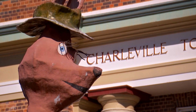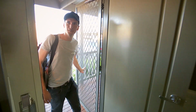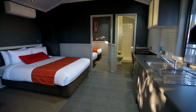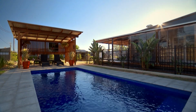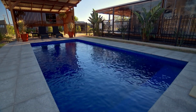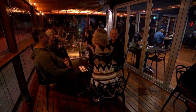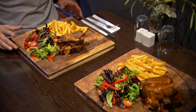We have arrived into Charleville late, so our first order of business is checking in at the Rocks Motel. Probably the flashiest accommodation in town. Oh wow, check this out. It's nice. It's massive, mate. So much space. It has 20 stylish rooms, a swimming pool, and its very own restaurant on the rocks. It's open for dinner 7 days a week. I can recommend the pork ribs, our compliments to the chef.